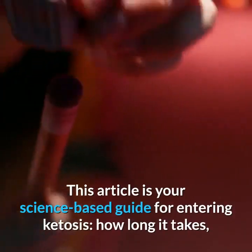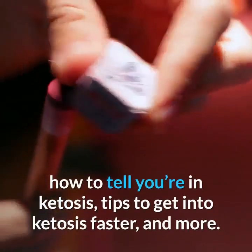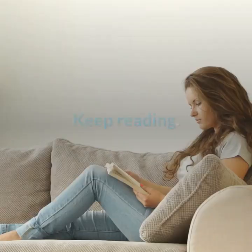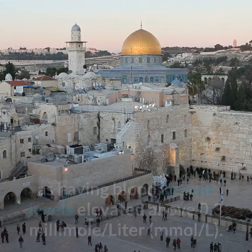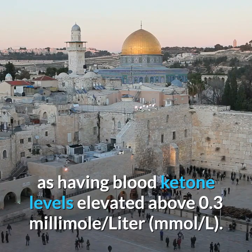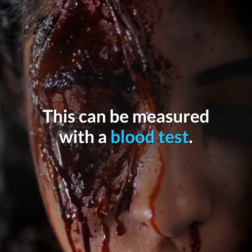This article is your science-based guide for entering ketosis, how long it takes, how to tell you're in ketosis, tips to get into ketosis faster, and more. Keep reading. So how long to enter ketosis? Ketosis is defined, by some sources, as having blood ketone levels elevated above 0.3 mmol/L. This can be measured with a blood test.